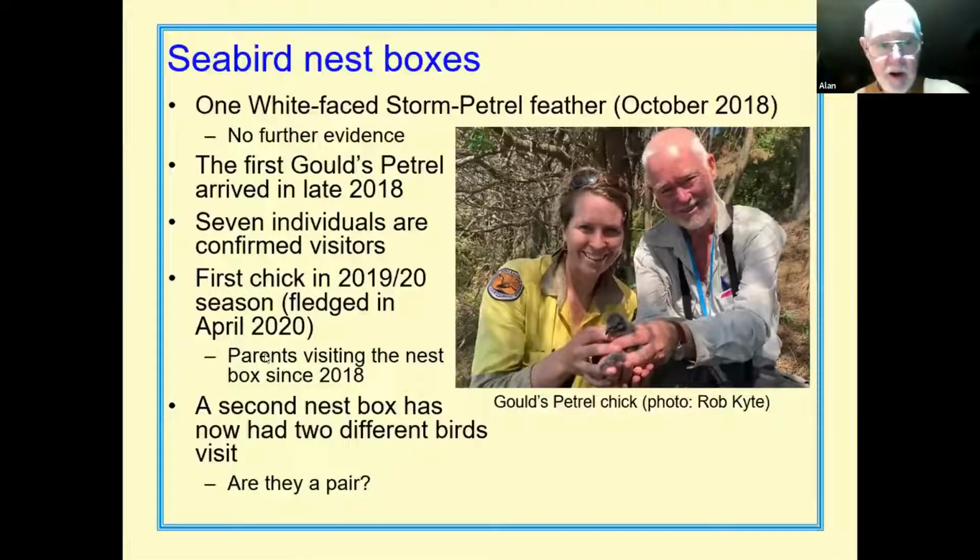So the parents of that chick were the birds that have been visiting since 2018. It's like they took a year to get familiar with the nest box and with each other, and then they're underway. Here's Suzanne and myself holding the little chick.